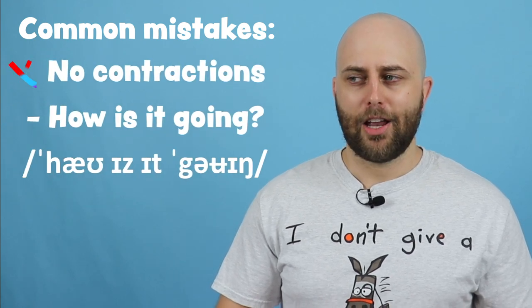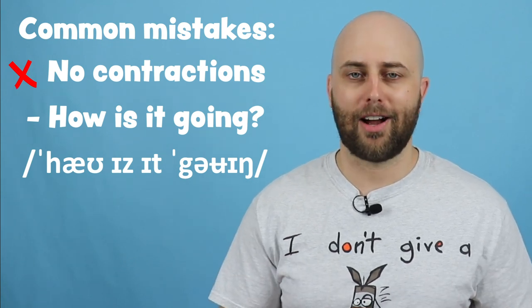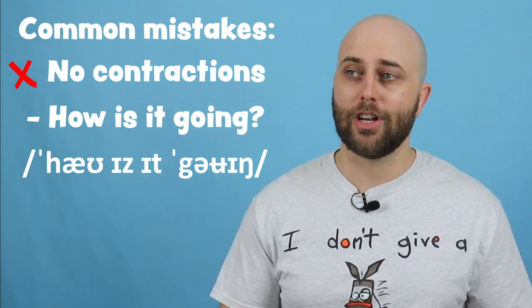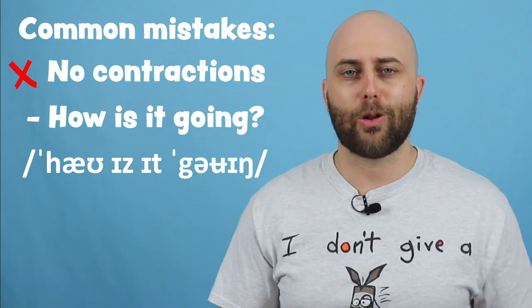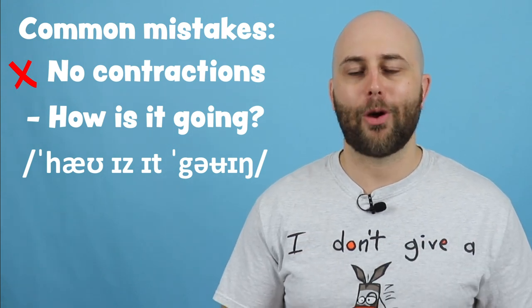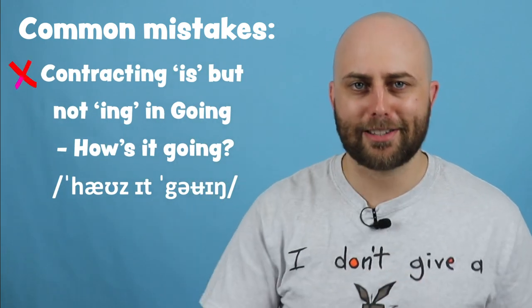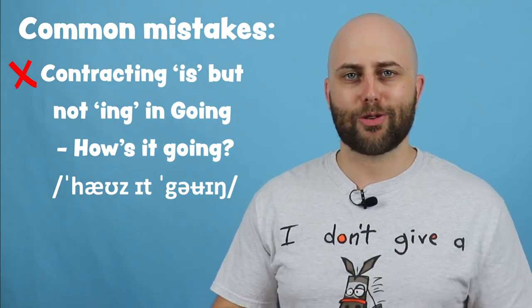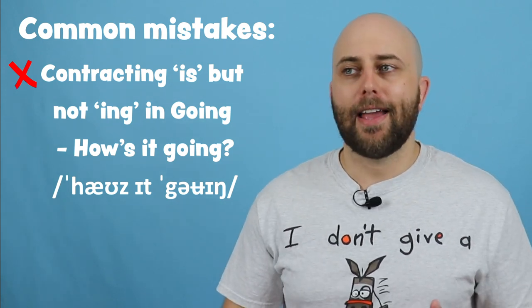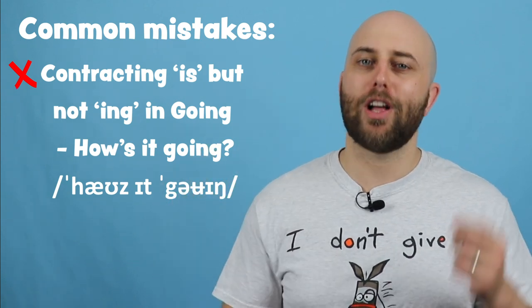So number one, not contracting the phrase, how is it going? Ugh, it's just too long, right? How is it going? And it doesn't sound natural. Because as you'll know in English, not just Australian English, when speaking, we often contract a lot of these smaller words like pronouns and auxiliary verbs so that we can get the message across faster. So mistake number one is not contracting the phrase, how is it going? Mistake number two, only contracting part of the phrase, and that is the auxiliary verb is, how's it going? Now, there's nothing wrong with doing this. But again, I would go further than that. I would contract this even more, okay? So mistake number two, not contracting going as well as the word is.